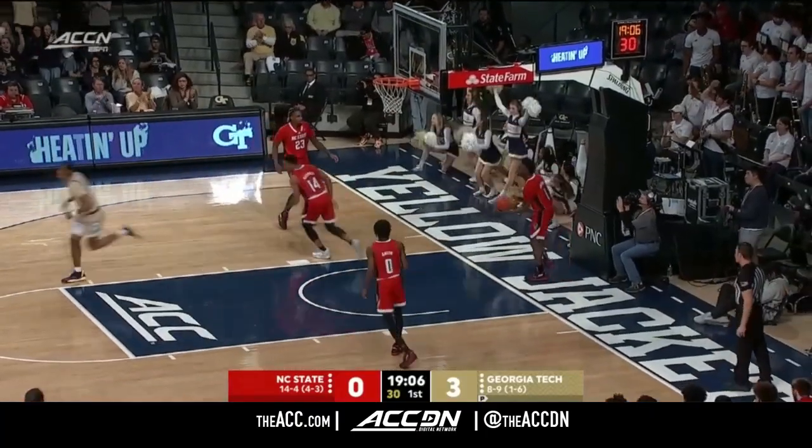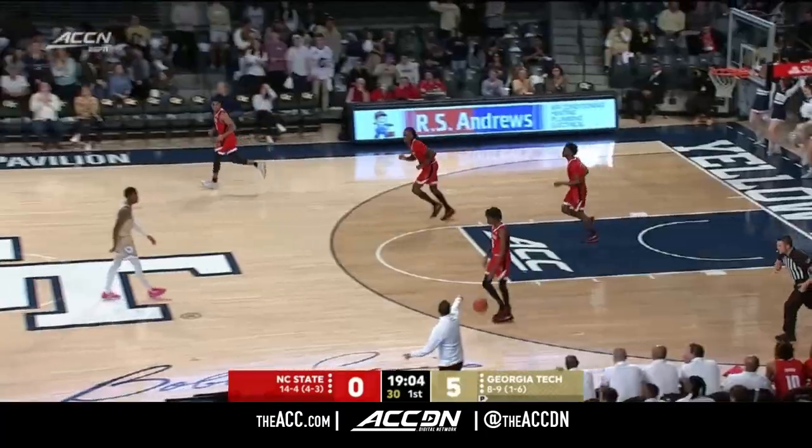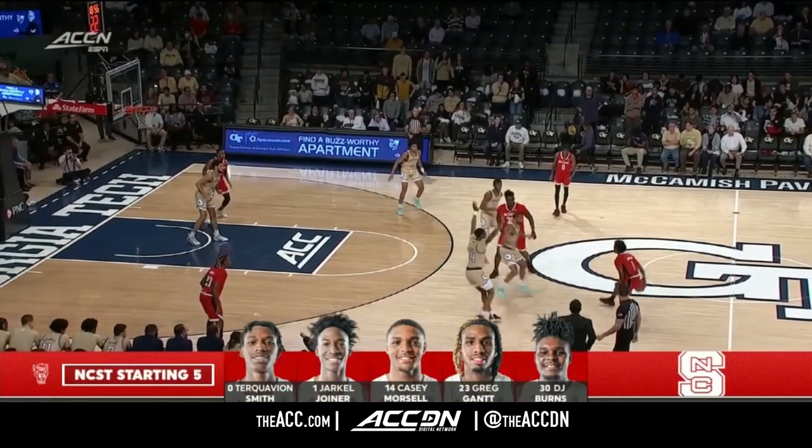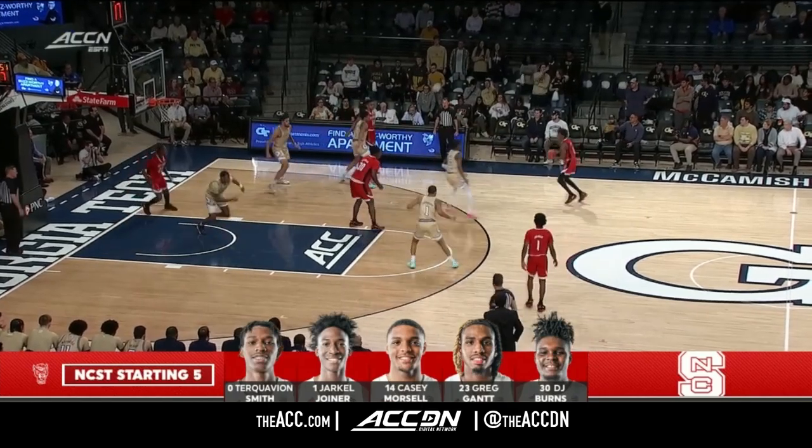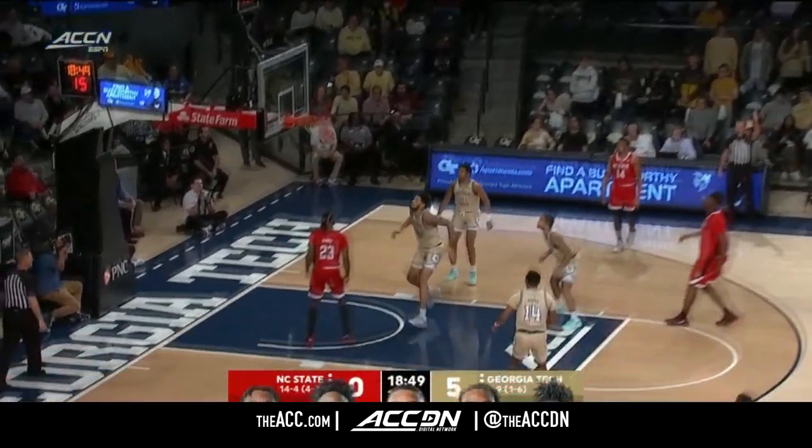The easy one to Jalon Moore, getting the easy bucket. Well, they have to find some easy offense, right? They've been struggling to get to the number 70. In ACC play, they're averaging less than 70 points a game, closer to 65.